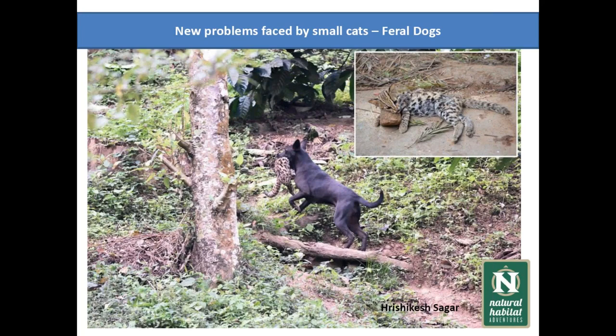What is happening with feral dogs is they take down anything they can come across. They take down deer, they take down gazelle, and ever so often they take down things like civets and small cats. This picture was taken by Rishikesh in the coffee estates of Coorg, where this feral dog has taken down a leopard cat kitten.